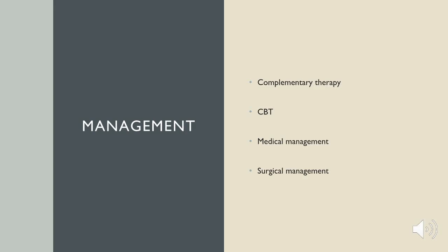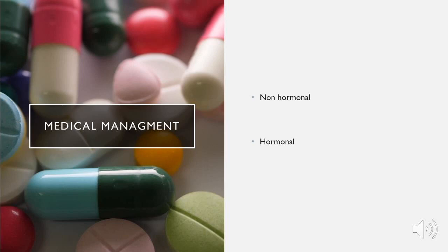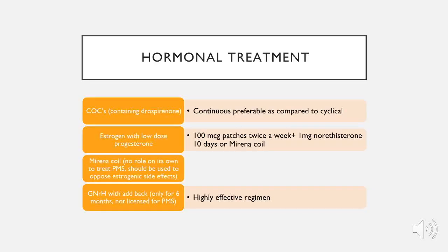Management is broadly categorized into complementary therapy and cognitive behavioral therapy, medical and surgical management. Medical management is further divided into non-hormonal and hormonal treatment. Hormonal treatment of premenstrual syndrome includes giving birth control pills.